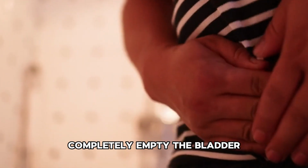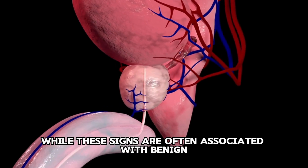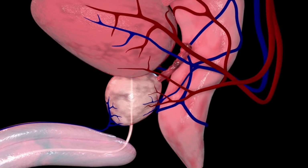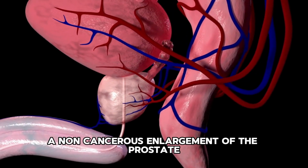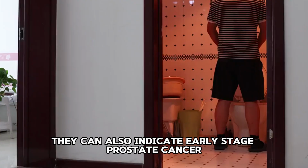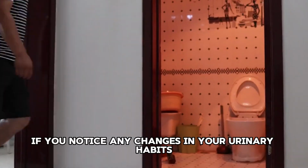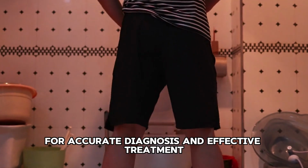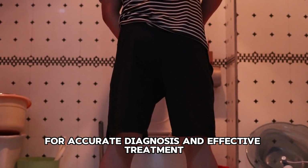While these signs are often associated with benign prostatic hyperplasia, BPH, a non-cancerous enlargement of the prostate, they can also indicate early-stage prostate cancer. If you notice any changes in your urinary habits, seek medical evaluation immediately for accurate diagnosis and effective treatment.